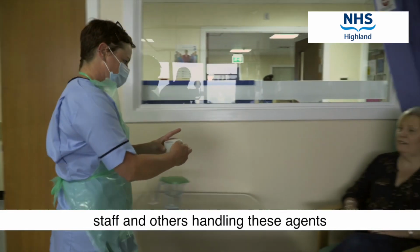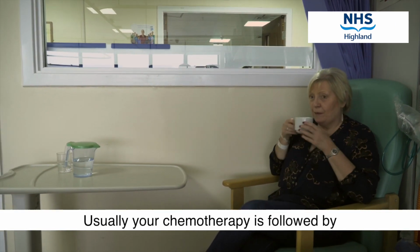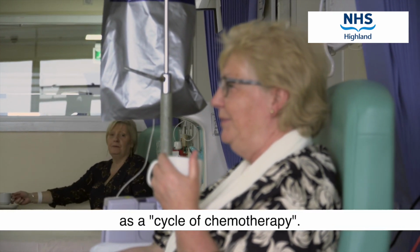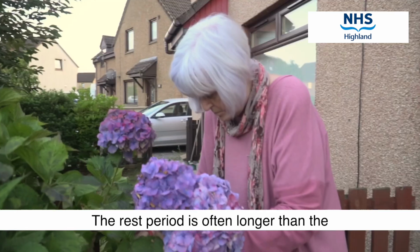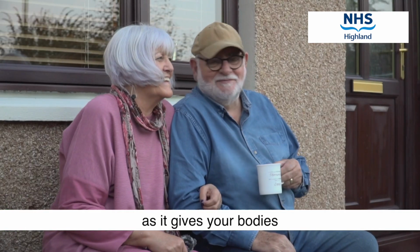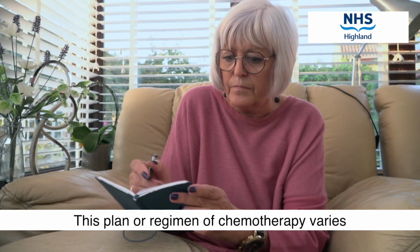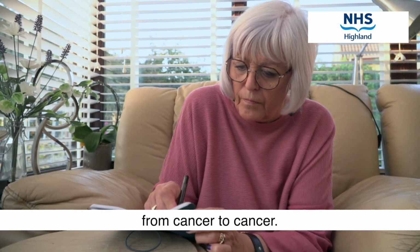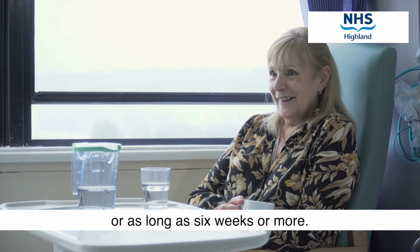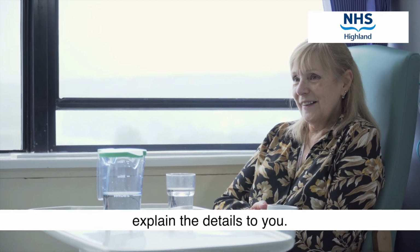This risk is why staff and others handling these agents use personal protective equipment. Usually, your chemotherapy is followed by a rest period. This is referred to as a cycle of chemotherapy. The rest period is often longer than the chemotherapy period. This rest or break is important as it gives your body's healthy cells time to recover from the unwanted effects of treatment. This plan or regimen of chemotherapy varies from cancer to cancer. Cycles of chemotherapy can be as short as a week or as long as 6 weeks or more. Your doctor and chemotherapy nurse will explain the details to you.